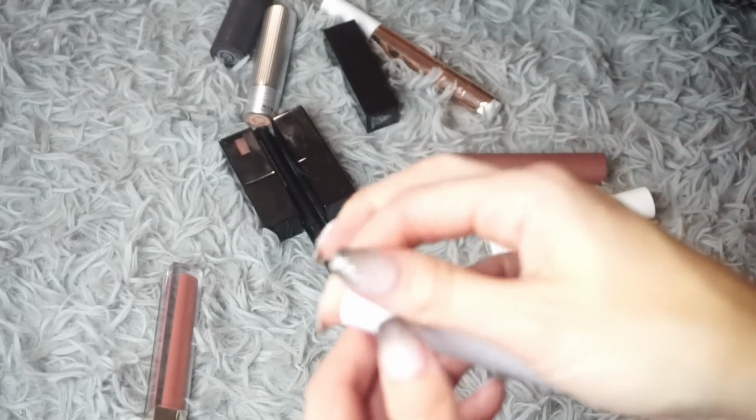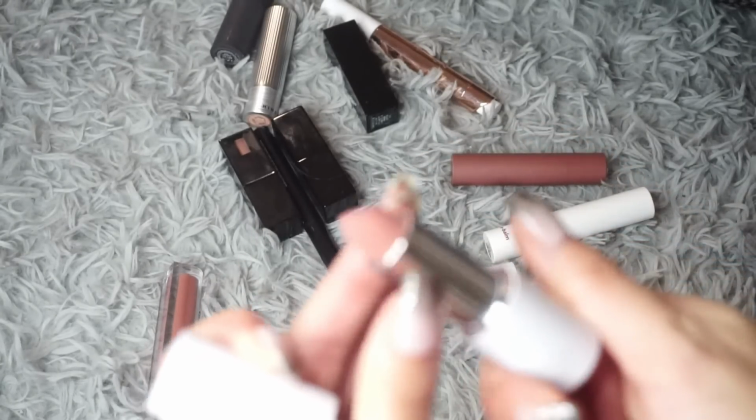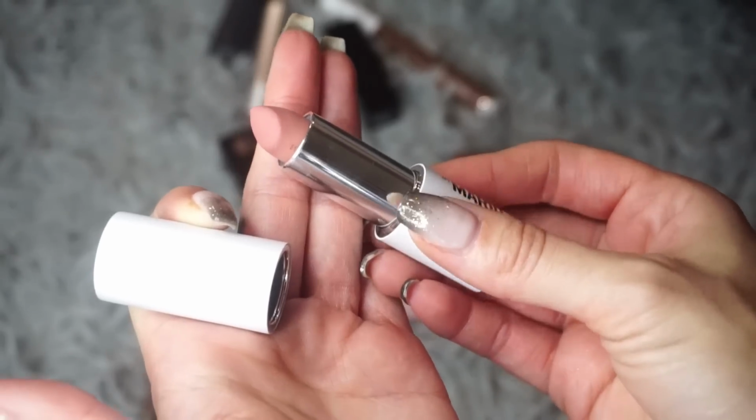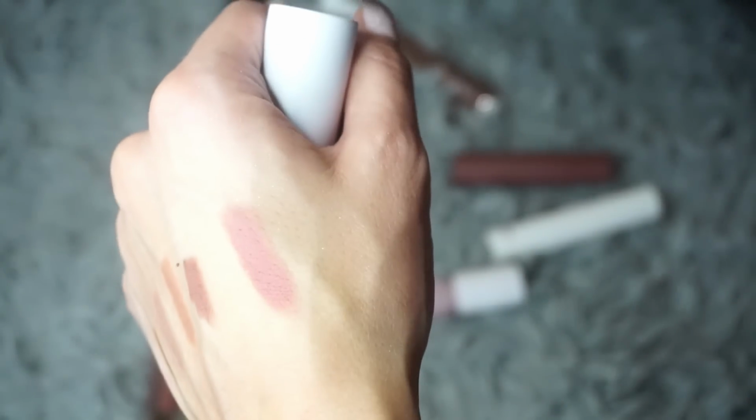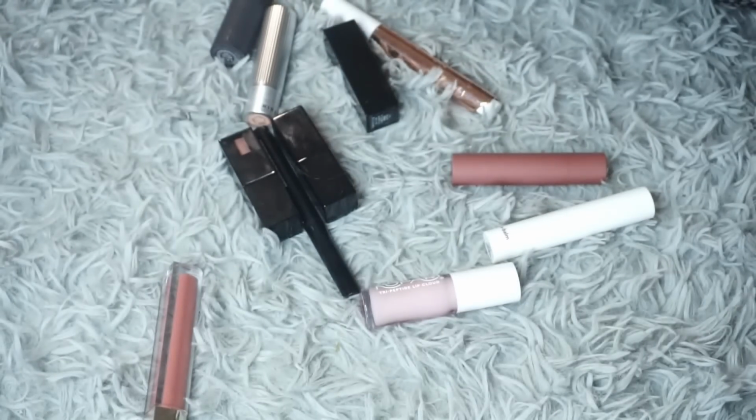A few here that I have from Makeup by Mario. This one is in the shade Sam, so this is a matte lipstick. It was fine, it was pretty, but nothing that blew me away. So going to declutter that one.